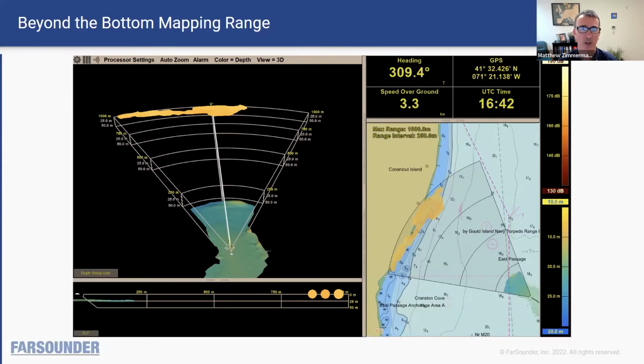This is one of our Argos 1000s. We can see the shoreline at 1,000 meters away, so more than a half a nautical mile. Also simultaneously mapping the seafloor to about 10 water depths here, and including that 3D history of everywhere that we've been over. So this clearly shows correlation between what the sonar sees and the chart sees, with nothing unexpected between you and the shoreline.